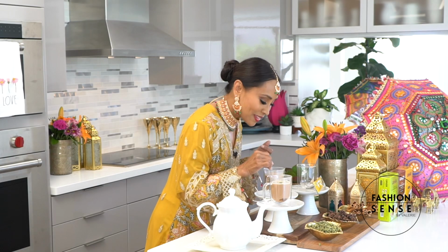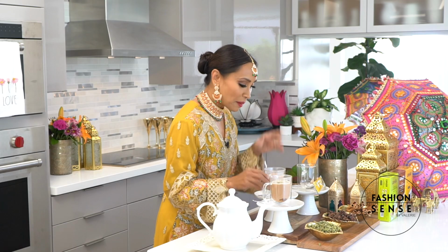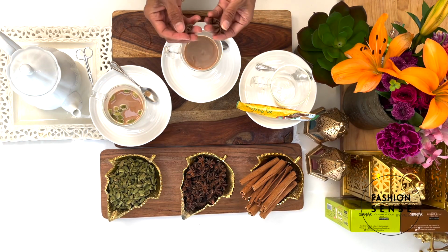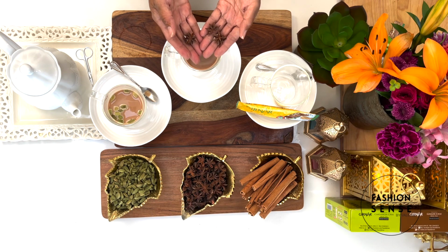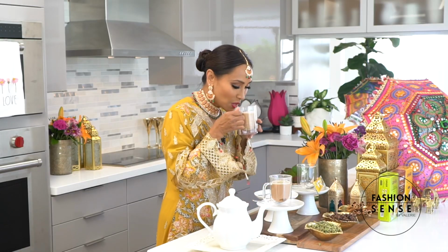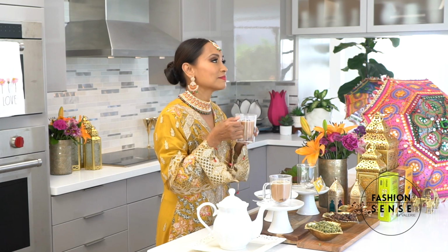I can smell the ginger scent. I'm gonna add a few star anise in here. Star anise has a very sweet licorice aroma and taste, and they're so pretty. That is so soothing.